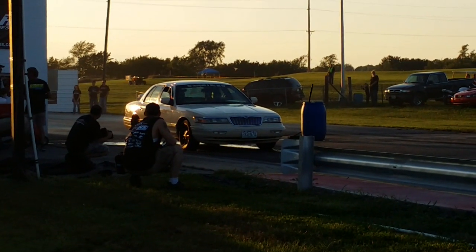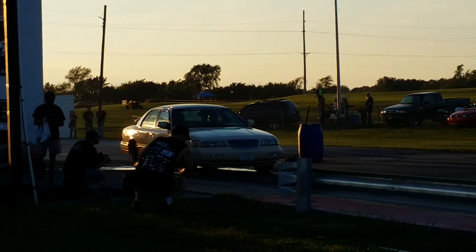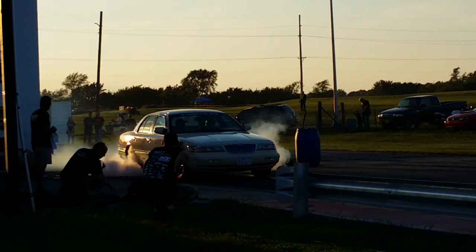This car actually kind of looks like last year's winner. It was about the same color, I'll say that for it. It is the same. And they spun them until the tires blew a year ago, at least the left rear. I mean, it messed up the quarter panel on the car.